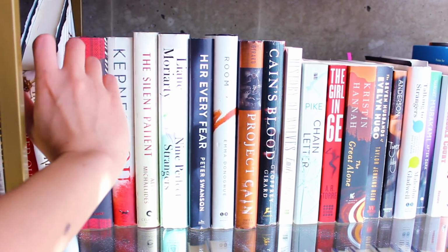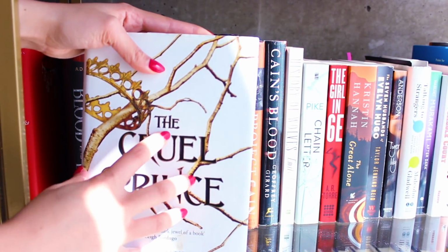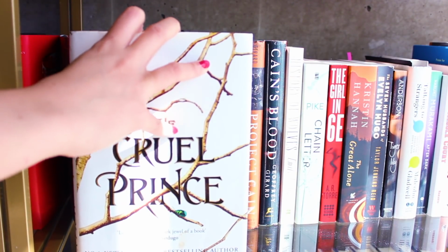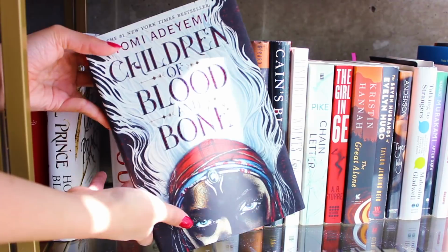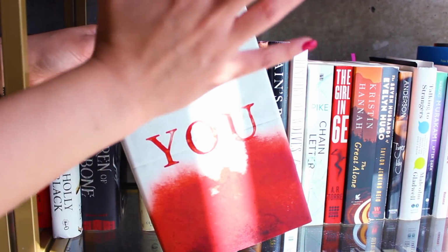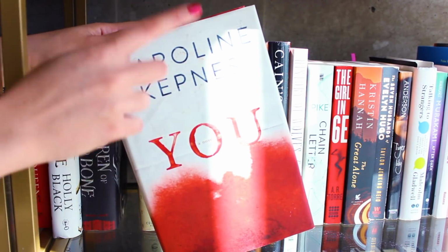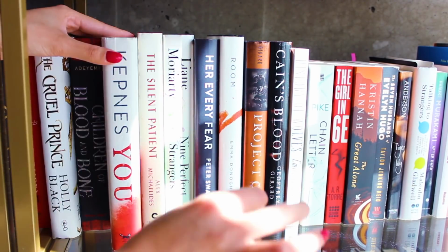Okay, the next book I have here is The Cruel Prince by Holly Black, and I have her other book as well, but I think I put it, where did I put her book? I should probably have put it up here, but I have The Darkest Part of the Forest, which is another one of her books that I really enjoyed. Then I have Children of Blood and Bone by Tomi Adeyemi. The next book I have here is You by Caroline Kepnes, an amazing, amazing psychological thriller. Highly recommend. Also recommend the Netflix show. It's one of those adaptations where they actually nailed it.